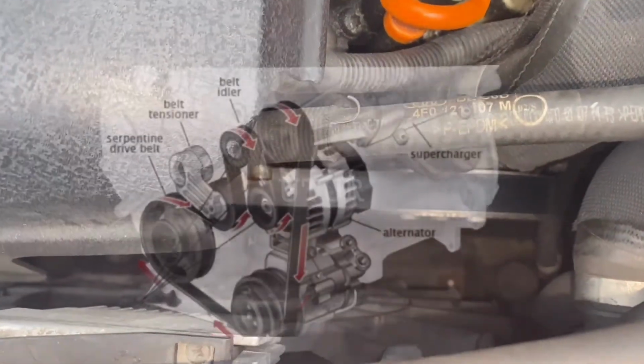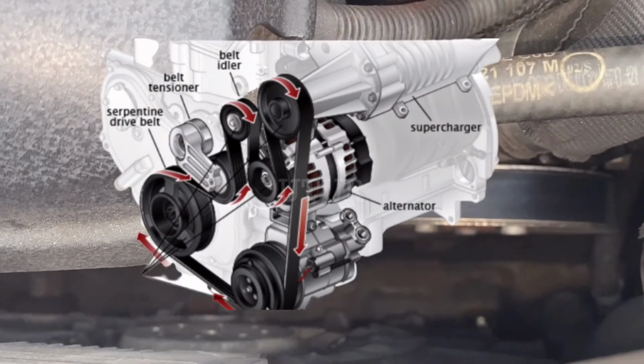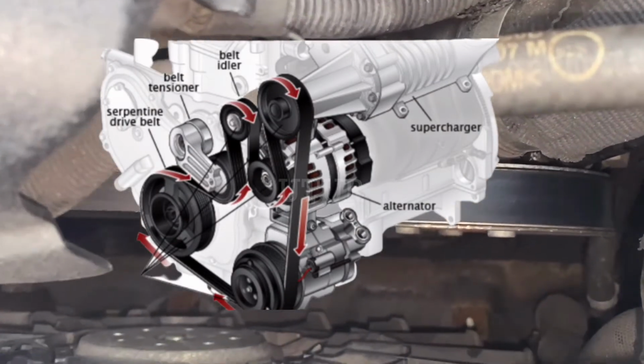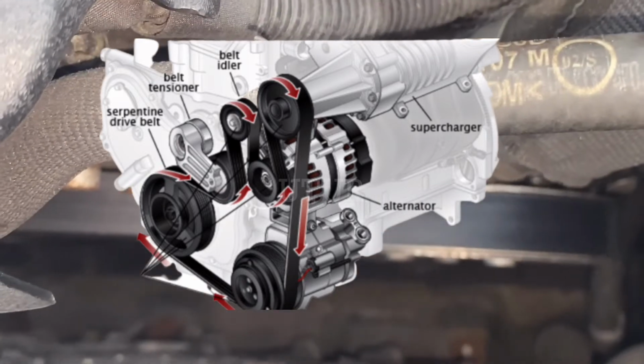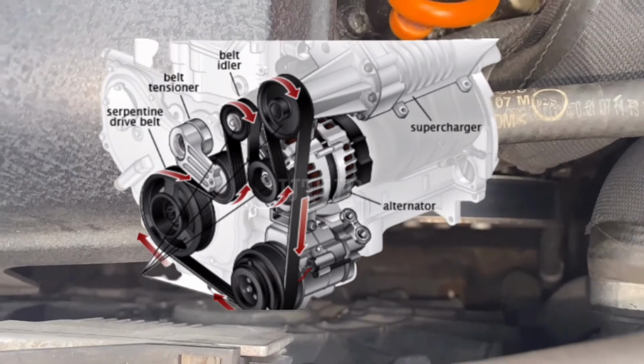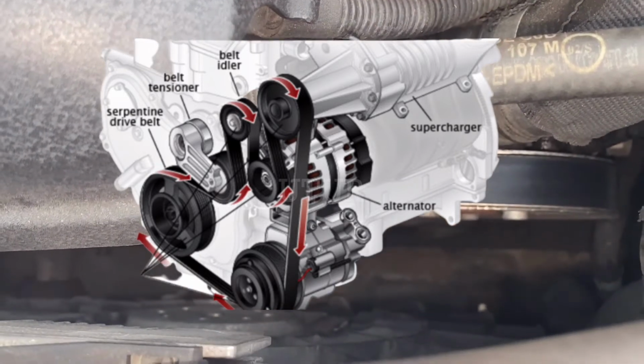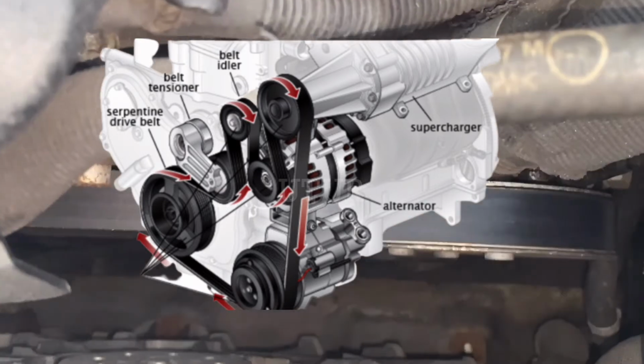Also ensure that your idler pulley is adequately tightened, as it regulates the belt connected to the crankshaft and helps to move numerous engine accessories like your alternator, your power steering pump, and the AC compressor. So if your idler pulley doesn't hold the serpentine belt in place with the right tension as it spins, the belt may slip and the annoying squeal will start.